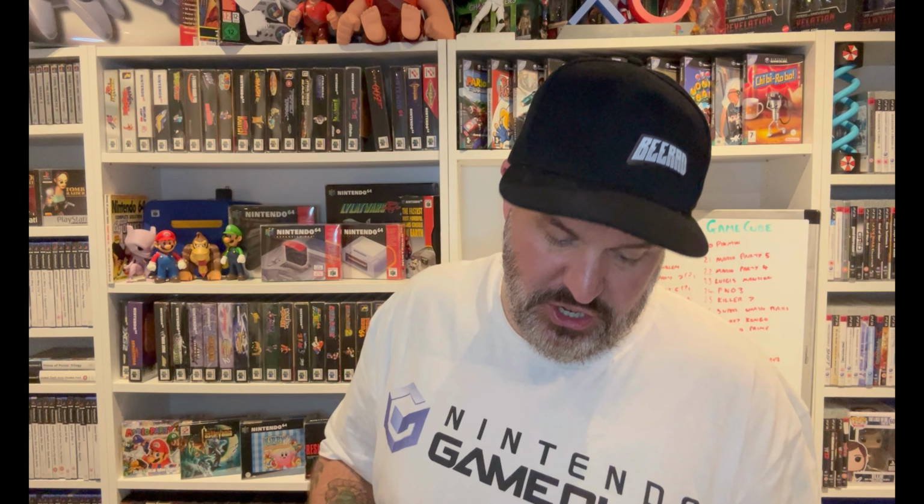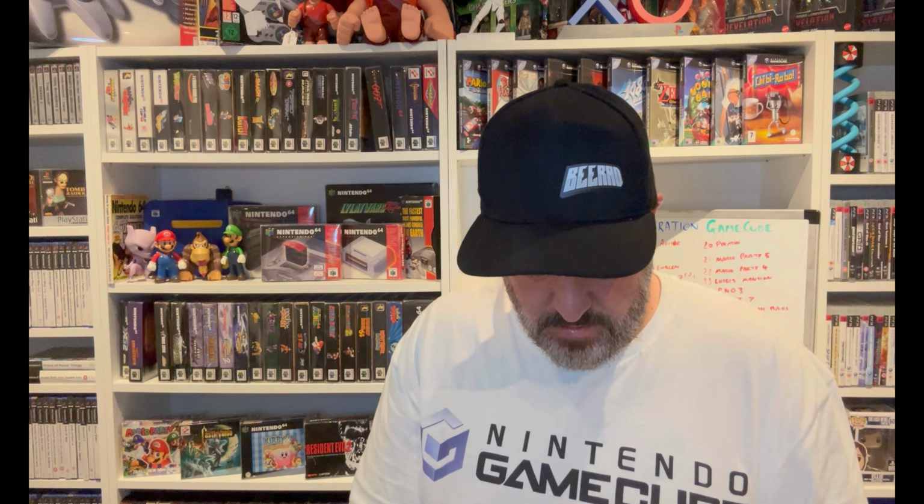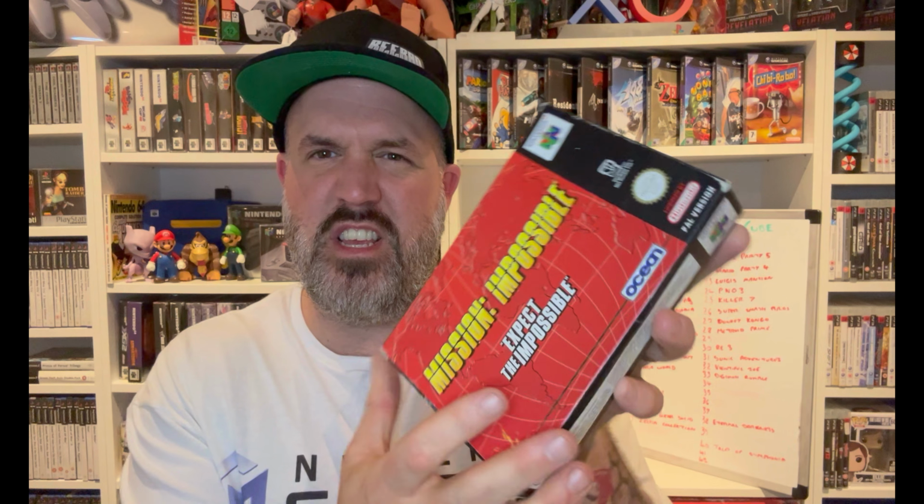So that game is Mission Impossible for the N64. It is complete. Manual is in there. Cartridge is in there. Box is in pretty decent shape. Not perfect, but good enough by my standards, 100%. Cartridge, manual, precaution booklet. This thing is actually pretty decent, I can't deny. Let's close them up. So there he is, you can have a look at the box. Edges and corners are pretty good. There's a slight little squish in it, but that is fine.